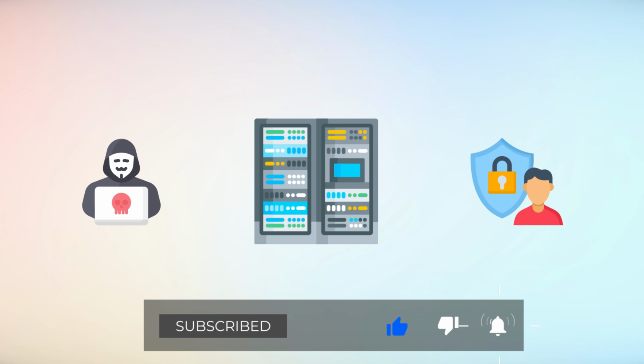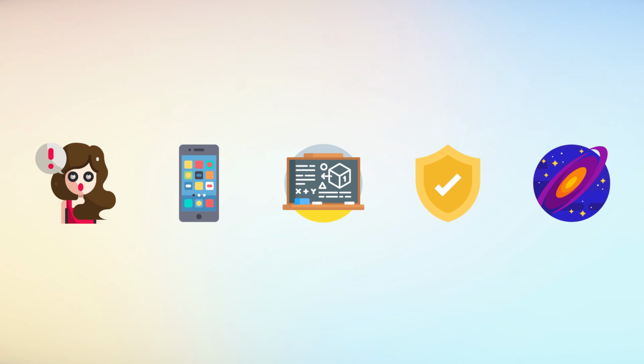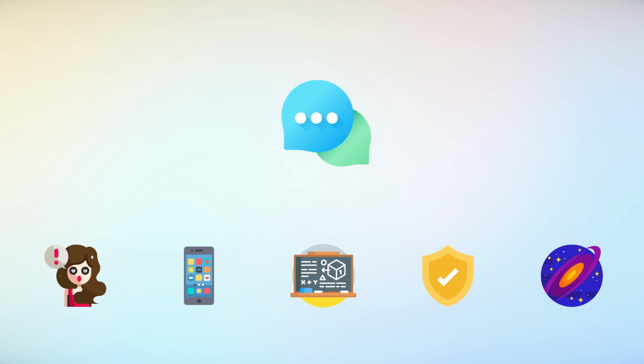What blows your mind more? That your phone generates mathematically unique keys for every single service, or that these keys are so secure they would take longer to crack than the universe has existed.